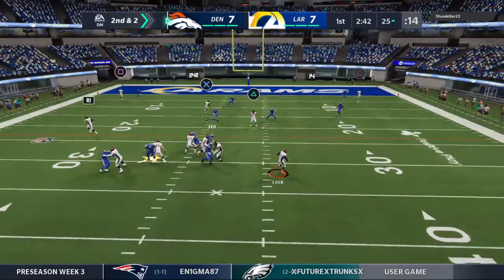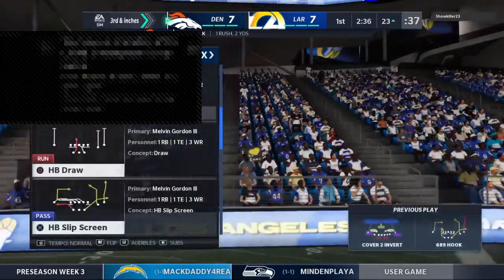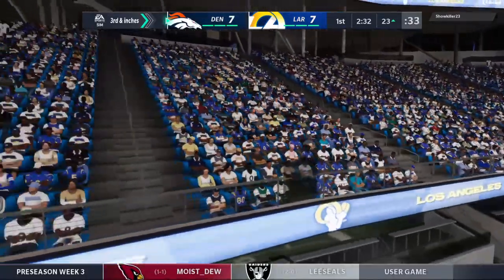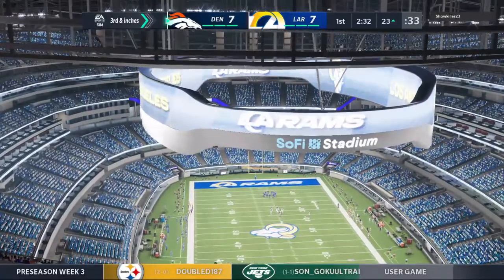From the 25 on 2nd down, Locke, he's going to take off with it. It's just a gain of a couple there on the scramble, and now it's 3rd down. Now, how about that play? He took a possible negative and turned it into positive yardage and slid down to avoid taking a big shot. Excellent job getting down and avoiding the big hit.